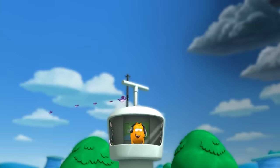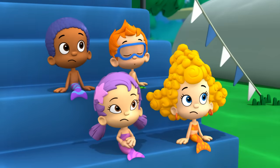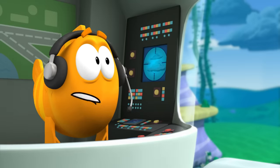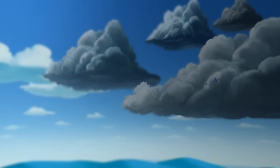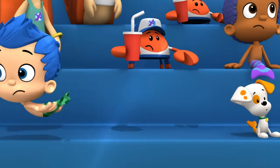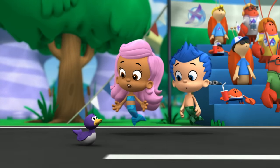Look at them fly! It's going to rain. Oh, boy. I think it's time for the Bubble Duckies to come in for a landing. Oh, no. They're flying right into a storm cloud. They're going to get lost. Molly, we have to help them. Come on. Come on, Beep. We have to rescue your family.